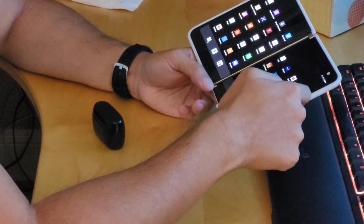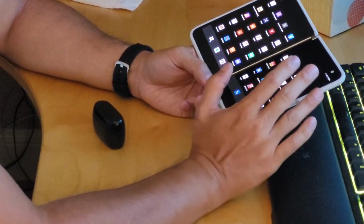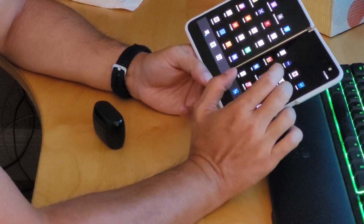Here, when I press the power button lightly, either the phone's already turned on or you're turning on the phone. You cannot get around that, unless somebody tells me there's a way.